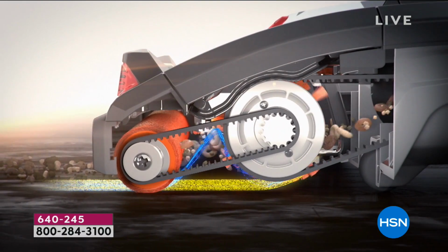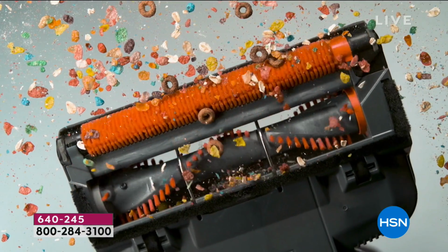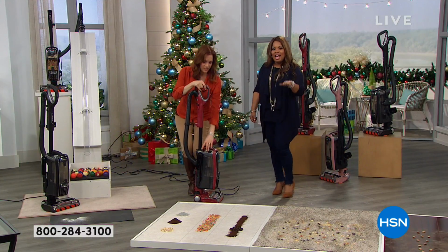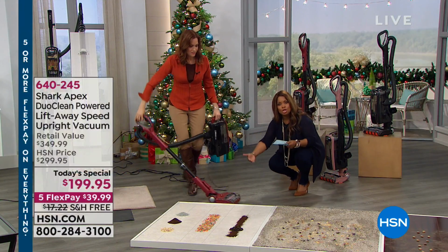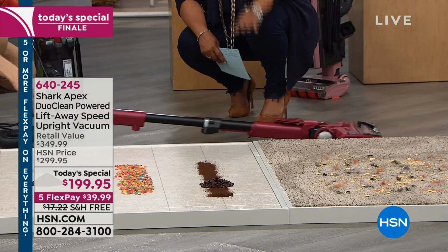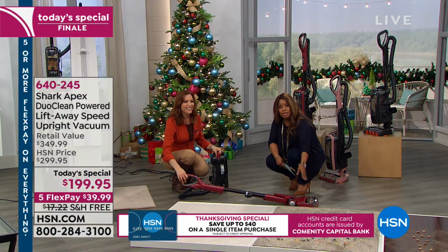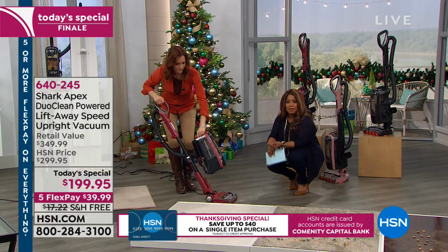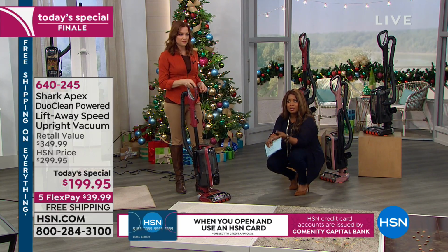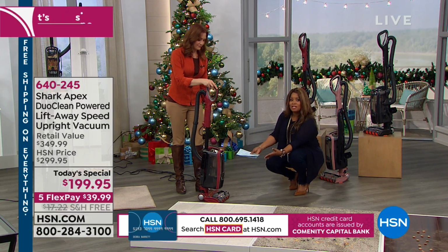And I love that it even transforms to a canister vac. I've got a California king size bed, and I'm telling you, with a traditional upright vac, you can't get underneath it. No, watch this. And I love that this just goes pretty much low to the ground. I've got about 5 feet reach. All those dust bunnies, all that dust that collects underneath your bed, now you're able to get to it, or even your coffee tables, or your end tables, or the sofa, or the dining room chairs. Less for you to have to move and manipulate when you have something like this.